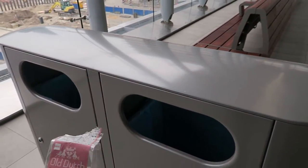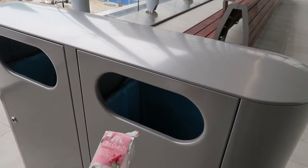Loaded with sugar, can't handle them. So I'm going to be having to stick the rest of them in the bin here. Sorry, old Dutch candy cherry sticks, you suck.